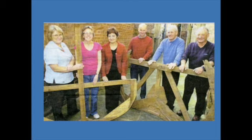So it's great that it's not just all bearded men, ex-fishermen, running the museum. We're nicely mixed, male and female, young and old, which is nice. So that's the largest object.